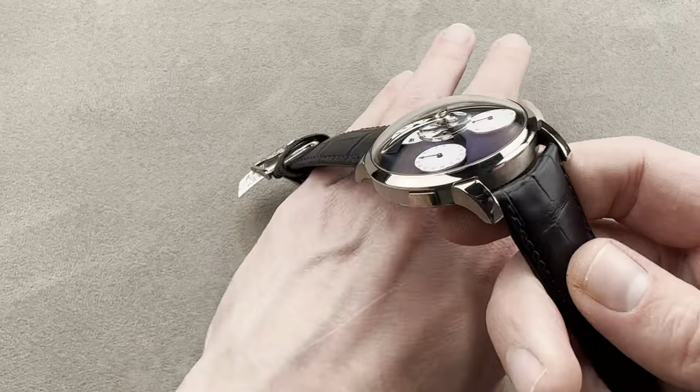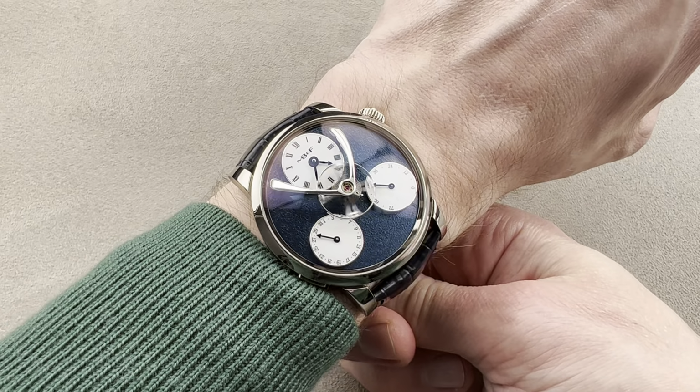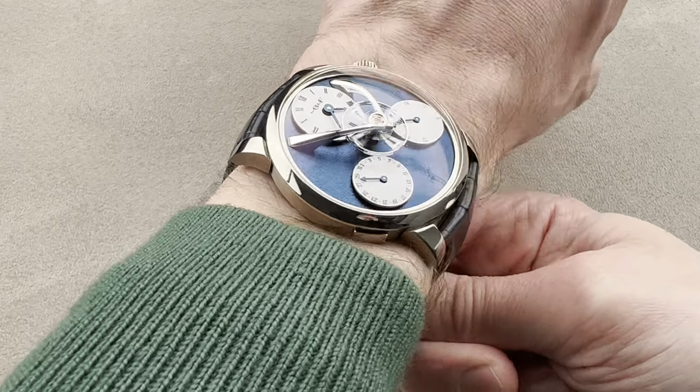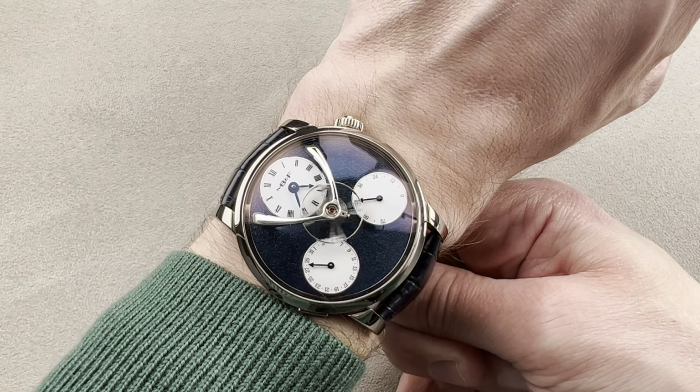Now, the original Legacy Machine was a collaboration with Kari Voutilainen, and while Kari was not part of this project, his basic aesthetic, especially on the movement side, endures. But the ergonomic concept here is general to the watch industry. The bigger you make a watch, the smaller you must make the lugs.